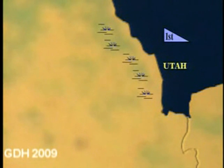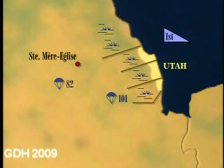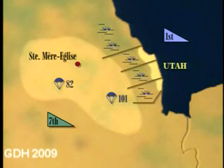In the American sector, operations were complicated by problems of terrain. West of the Veer, efforts to expand Utah were hindered by a belt of marshes and flooded land lying directly behind the beachhead. Units of the 101st Airborne had captured the western exits of 4 causeways leading inland from the beach, but these proved too narrow for rapid exploitation. Further west, elements of the 82nd Airborne had seized Sainte-Mère-Église, but more than half of the division still remained dispersed, and many of its objectives were still held by the Germans.